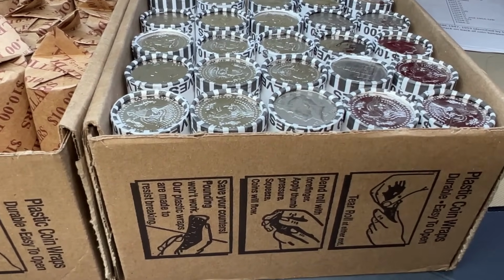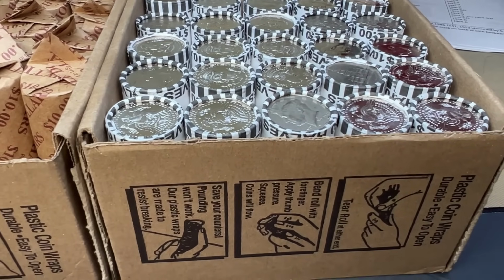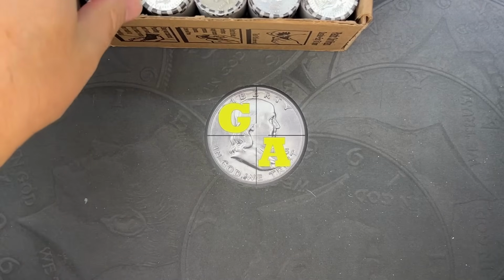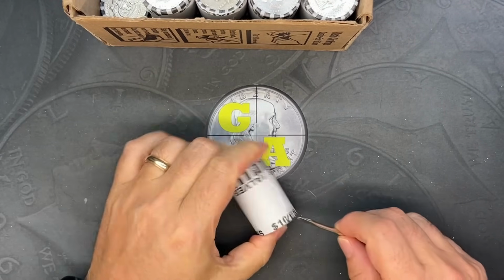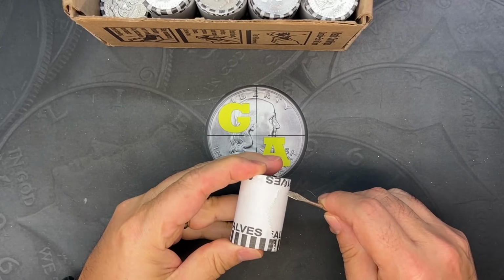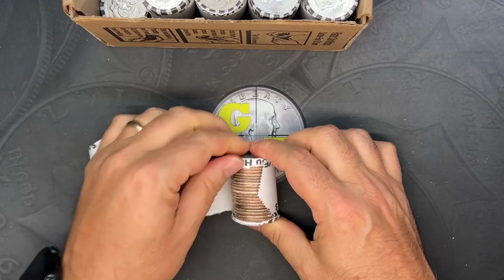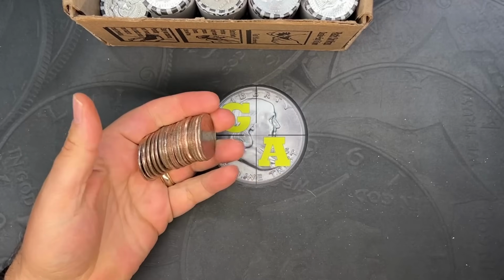It is a lot of 2023 enders, but that doesn't mean there's not some really good stuff hiding inside. All right, well, let's get a few rolls of box number 2 open here. As I said, we got a lot of new looking enders, so I won't be surprised to see a lot of new coins in this box. But hopefully we'll get surprised and see a little bit of silver.